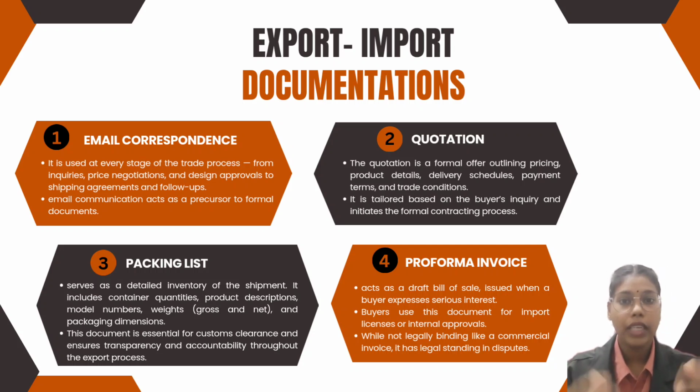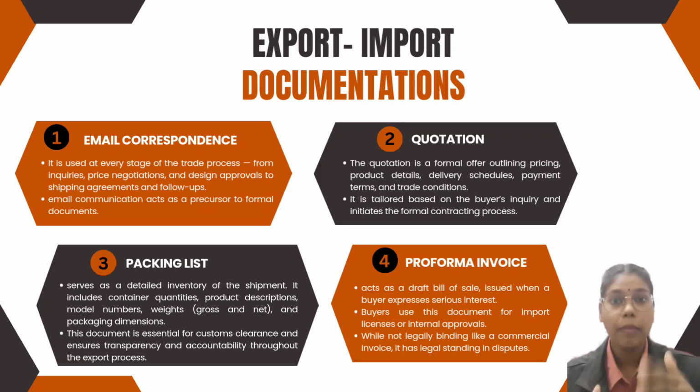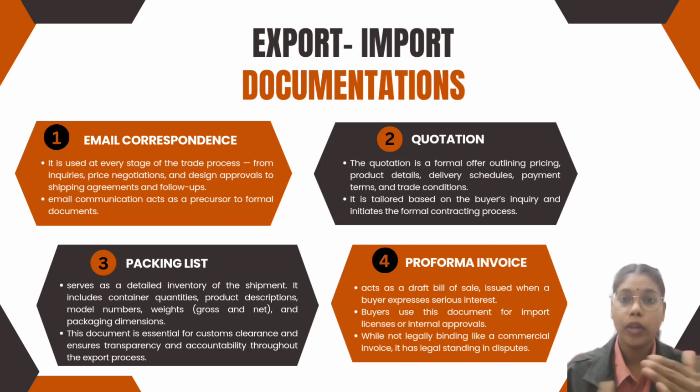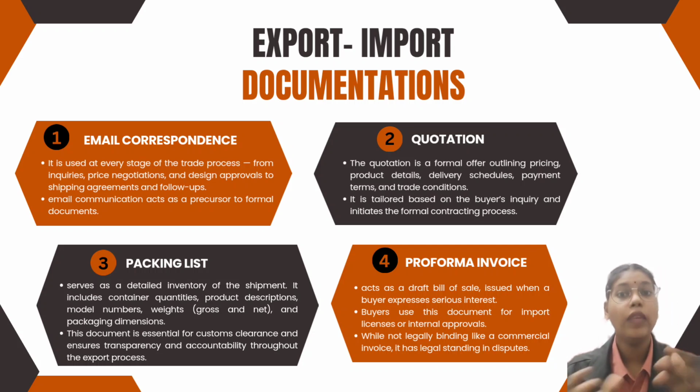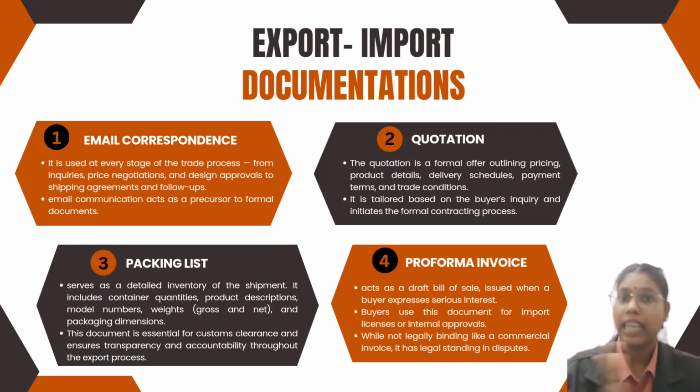First is about the email correspondence. Email is the cornerstone of the Double-Side company's export-import communication. It is used at every stage of trade processes, from inquiries, price negotiation, and design approvals to shipping agreements and follow-ups. So these communications are vital for accountability, clarity, and transparency.